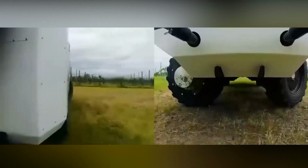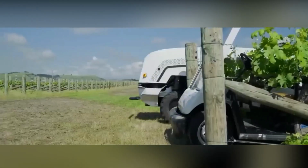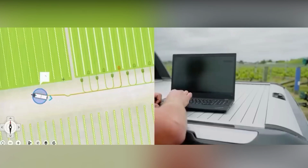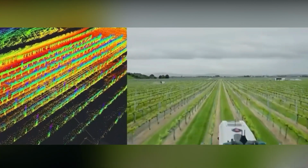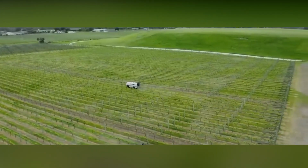This thing is very adaptable and configurable, so you can attach various tools based on the type of work you need to do. Another cool thing about this robot is that it is extremely clever when it comes to spraying crops. It uses special sensors to check how much foliage there is, and then adjusts how much spray it should use to make sure it is effective while using fewer chemicals.